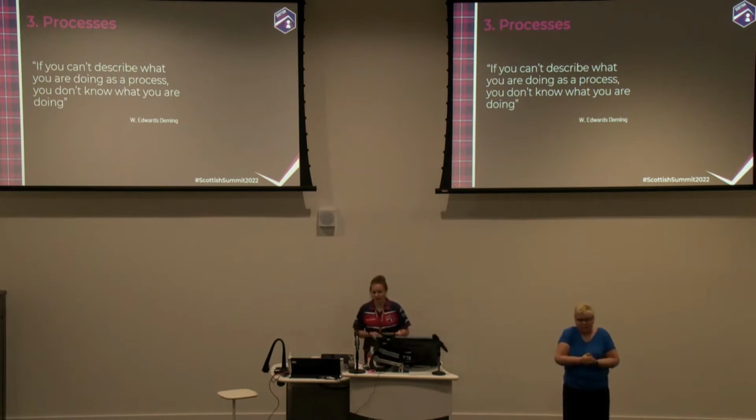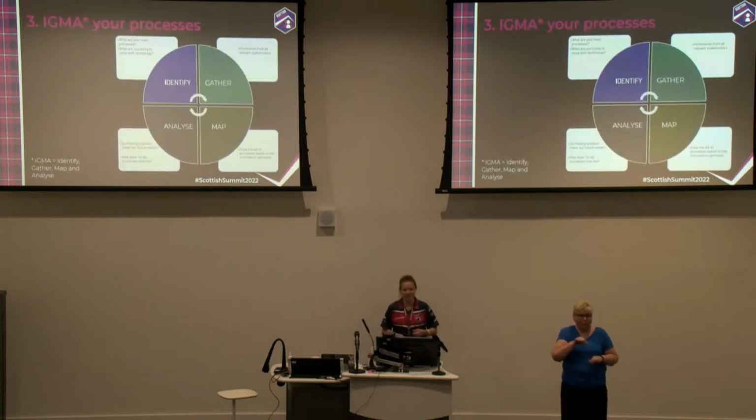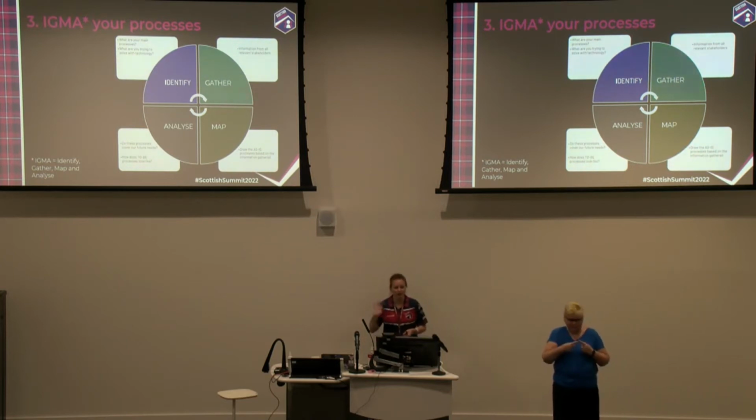Then we have processes. The process part of it is that if you can't describe what you're doing as a process, you don't know what you're doing. I like processes because no one has them. You ask a company, when you start your project, do you have your process in place? Yeah, we have the sales process and we have the customer, we have everything. We were thinking about it.